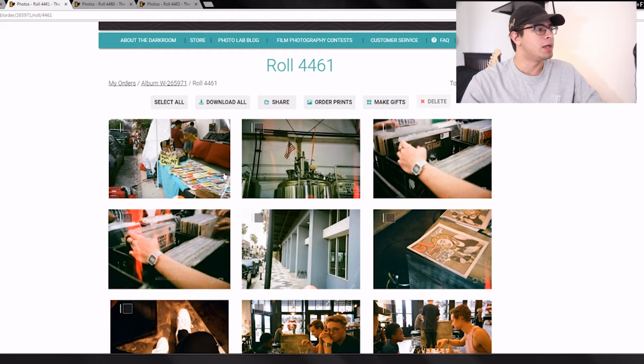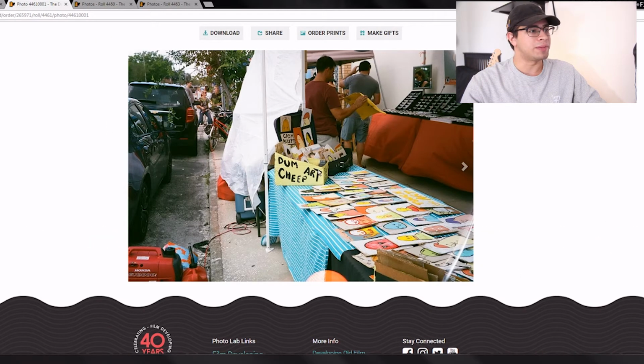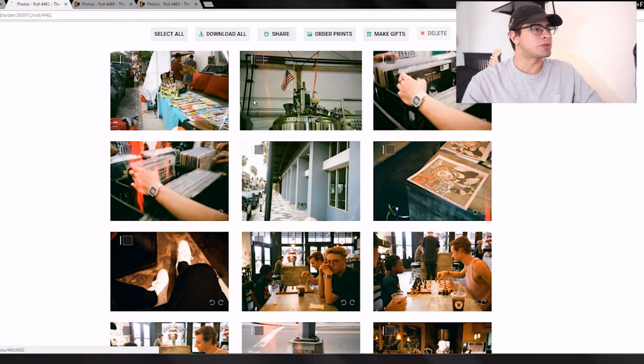Afterwards in St. Pete, it was just something like this, very simple, like a flea market out on the sidewalk. Very indie, very Tumblr, a lot of DIY stuff. Out here on the streets, this guy was painting on cardboard, and it was so funny because he had this little showcase box that said "dumb cheap art," and I was like, that's pretty sick. He was selling for like $5 a piece. Really interesting little stuff.